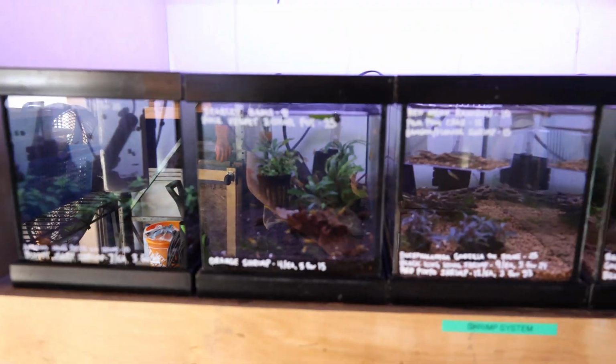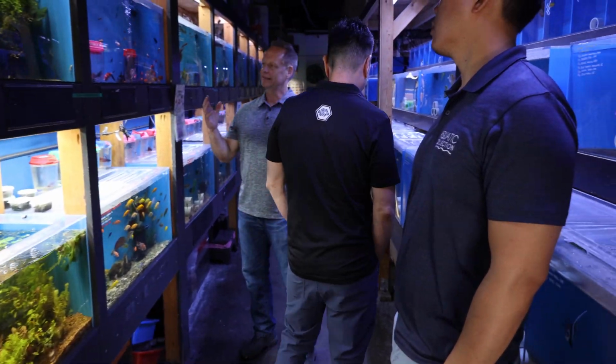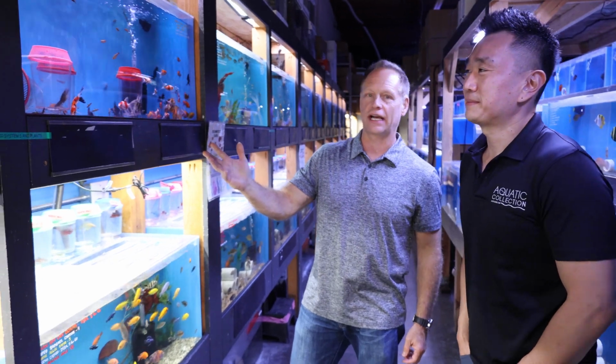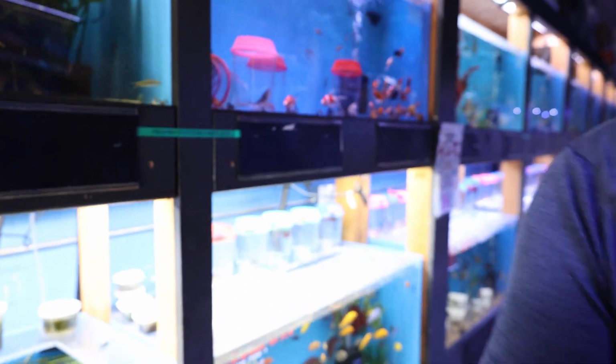And then I see over here, man, I love this. You've got the coolest tank right here. This is a tank I would love. You got a lot of really beautiful fish, and you got your crustaceans lined up in the tank. We got to get a picture of those crustaceans. You got to check those crustaceans out.